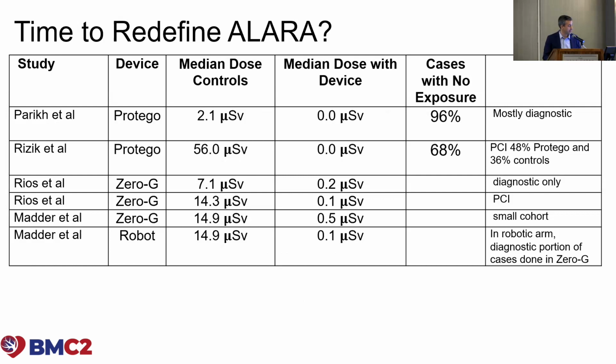The median doses with these devices I've put in here are all under a microsievert of exposure at the head level, compared to, you can see the controls there, more than 10-fold higher without. And given that a single case of about 15 microsieverts, we can draw blood before your case starts and after it's done and show that you have a rise and fall in DNA damage biomarkers within your own body after a single case of 15 microsieverts. I think it really should give us pause about what we're exposing ourselves to. And hopefully we can convince hospital administrations to help protect us and make our environment safer for working.